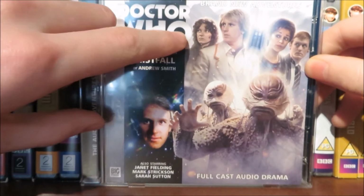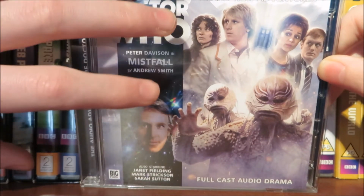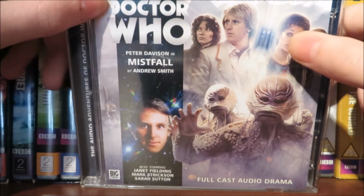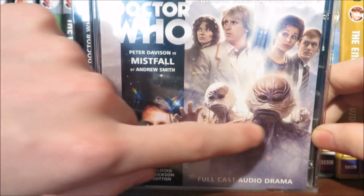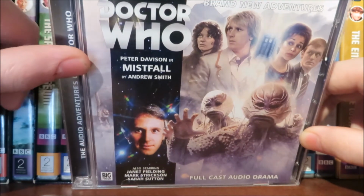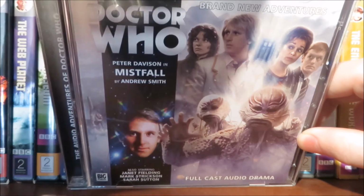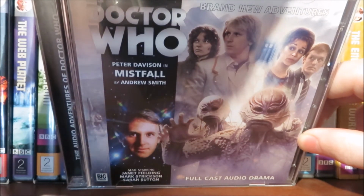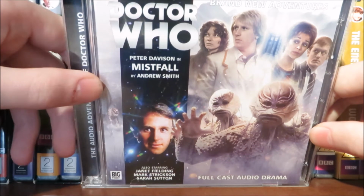Right, so the cover: we have Nyssa, the Fifth Doctor there, and we have the TARDIS spinning out of control, probably when it was entering E-Space. Then we have Tegan, and then we have Turlough. Then we have the Marshmen there, numerous Marshmen. There's another Marshman holding a stick, how exotic. Then we have the Alzarius landscape there. You can't really see very well because of the glare. And of course we have mist surrounding those characters there.